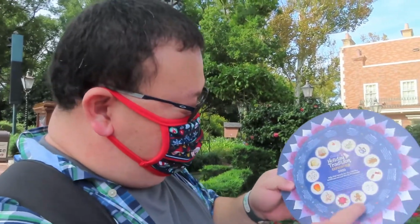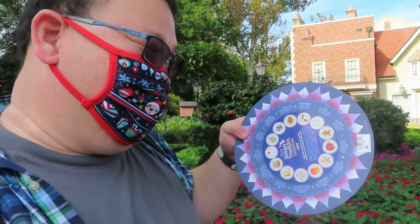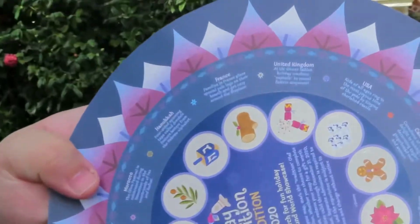All right, where are we at, Dustin? We rode the Skyline over from Pop Century Art of Animation, so we're at the back of the park. So when you walk in, we're going to go to the left, which takes us to the UK Pavilion first. United Kingdom. So at the UK dinner tables, holiday crackers explode to reveal a festive surprise.